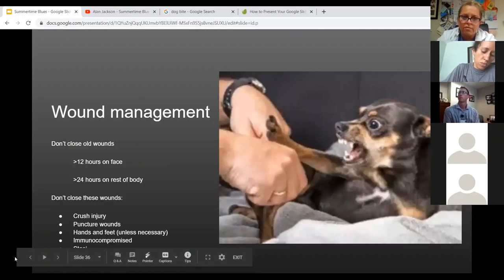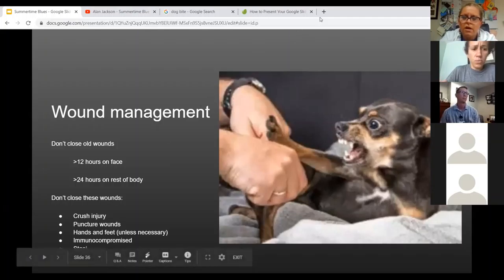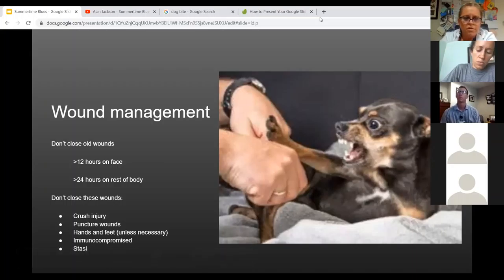I think I actually have that reverse, more than 12 hours on the body and then more than 24 hours on the face. I will update that slide. Because the face is more vascular, sometimes they allow that. Correct me if I'm wrong, Wilson. I think that's right. But the face is more vascular, and so they usually do better to close those. You really don't want to close them unless you have to.